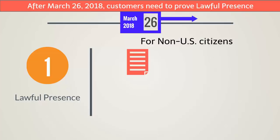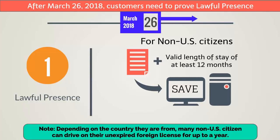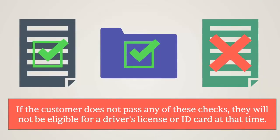For those customers who are not U.S. citizens, valid, verifiable immigration documents need to be provided, as well as proof that the person has been granted a legal stay in the U.S. for at least 12 months. Their immigration status will be confirmed with a check through the Department of Homeland Security's program called SAVE, or the Systematic Alien Verification for Entitlements program. If verified through SAVE, their driver's license or ID card will be coterminous with the length of their stay, meaning the expiration date on their card will be the same as the expiration date of the end of their authorized stay in the U.S. If the customer does not pass these checks, he or she will not be eligible for a driver's license or ID card at that time.